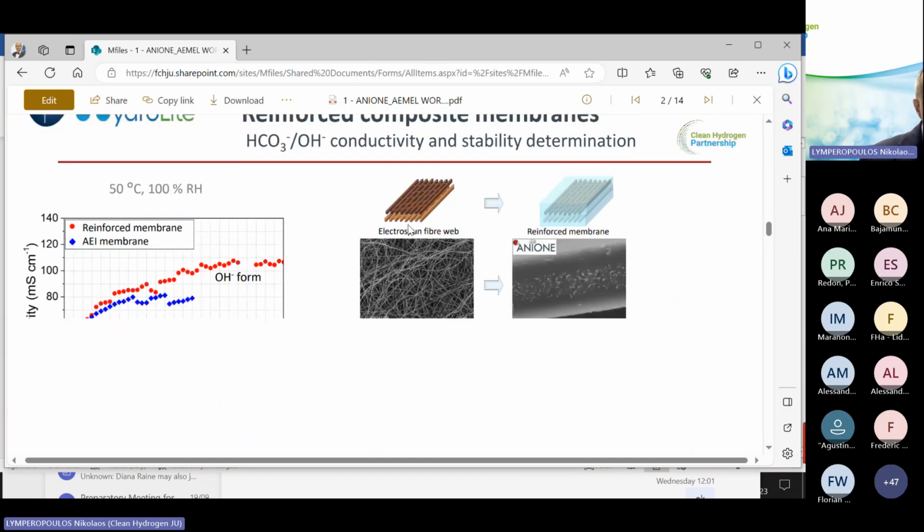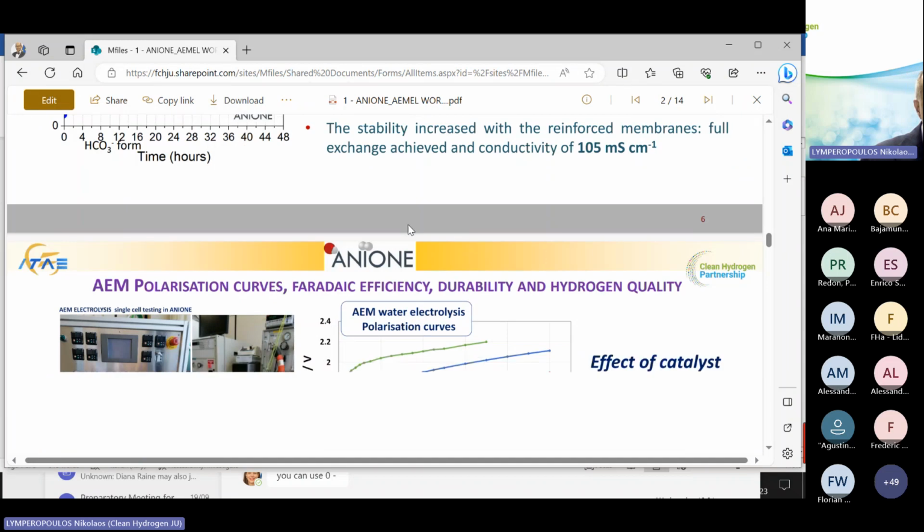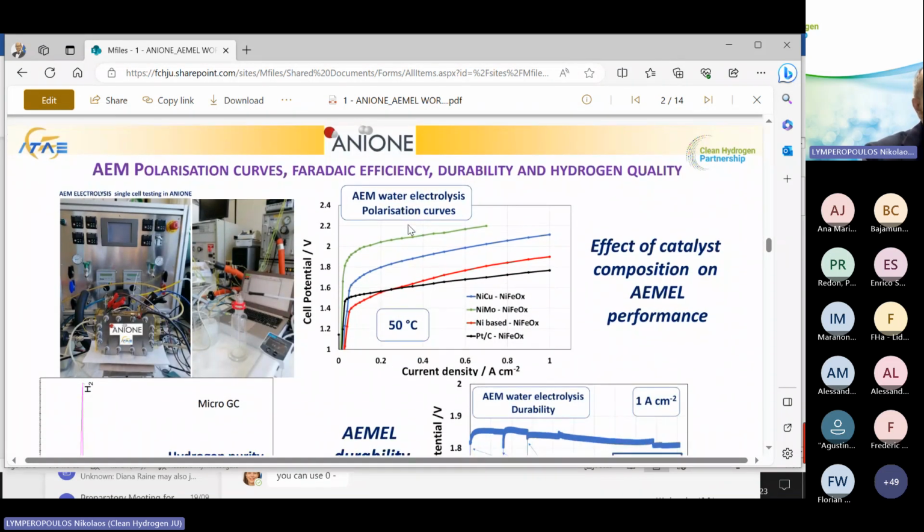And now, one key development of the project was regarding reinforced composite membranes. Why reinforced membranes? Because we need good mechanical stability, good dimensional stability, and especially also this should be characterized by good ion conductivity. In particular, with these reinforced membranes, we got a conductivity of 100 millisiemens per centimeter. And of course, this membrane was also characterized by good mechanical resistance.